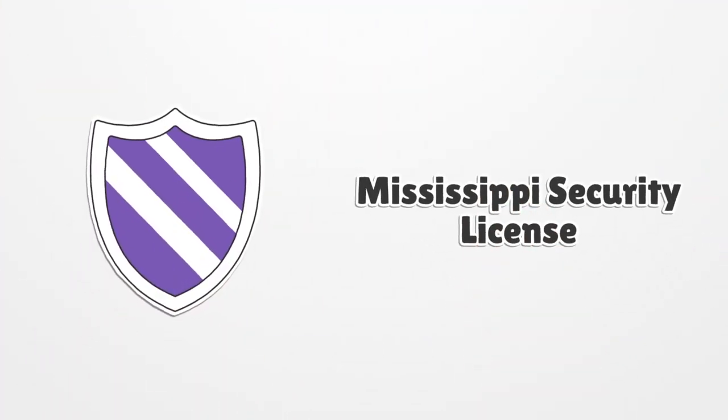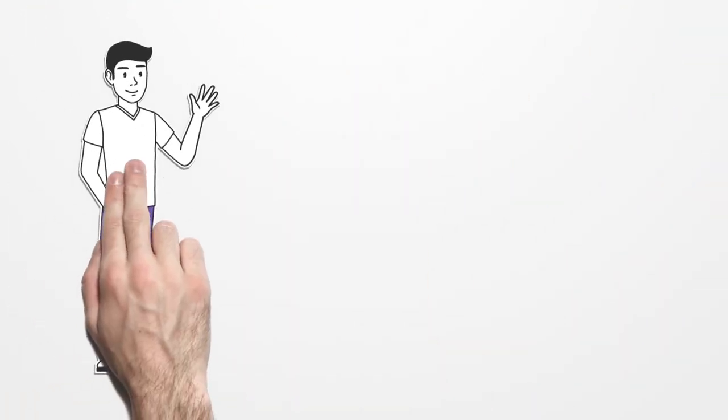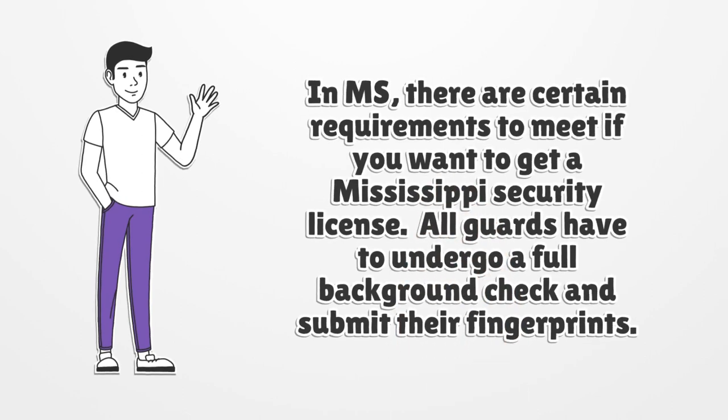Mississippi security license. In Mississippi, there are certain requirements to meet if you want to get a Mississippi security license.